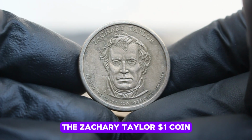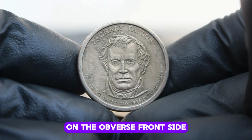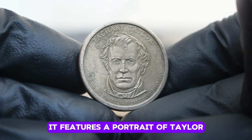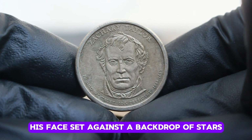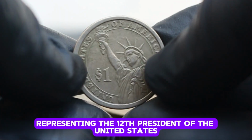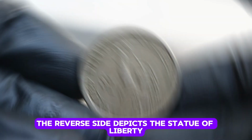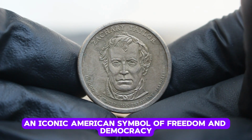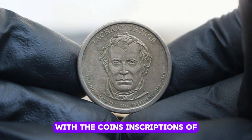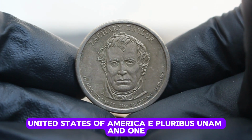The Zachary Taylor $1 coin is distinctive in several ways. On the obverse, or front side, it features a portrait of Taylor, his face set against a backdrop of stars representing the 12th President of the United States. The reverse side depicts the Statue of Liberty, an iconic American symbol of freedom and democracy, with the coin's inscriptions of United States of America, E Pluribus Unum, and $1.